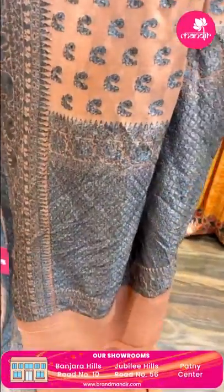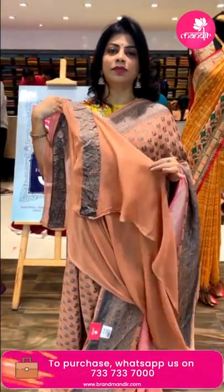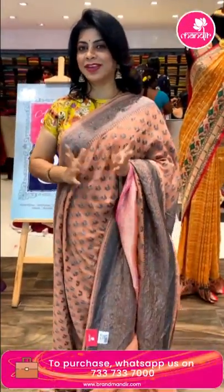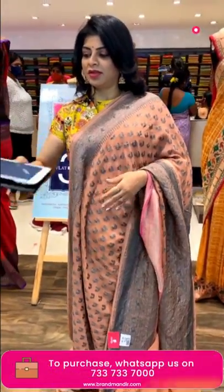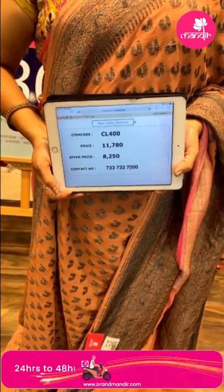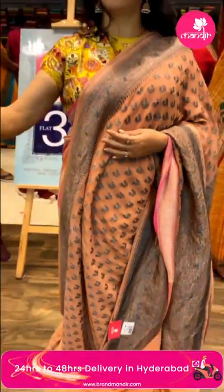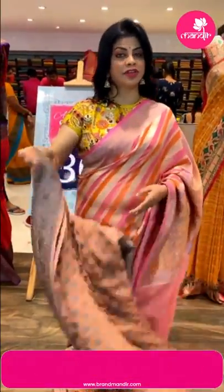Curvy brocade, curvy buttas brocade. Blouse, self with border, Kaland English color, very nice. And the price is 8,250, 11,780 actual price, offer price 8,250. CL400 is the code. Next sari.